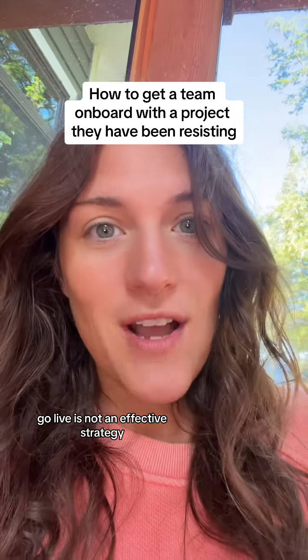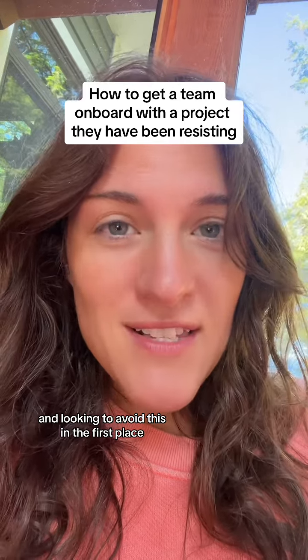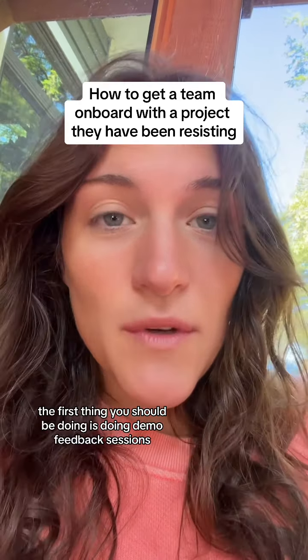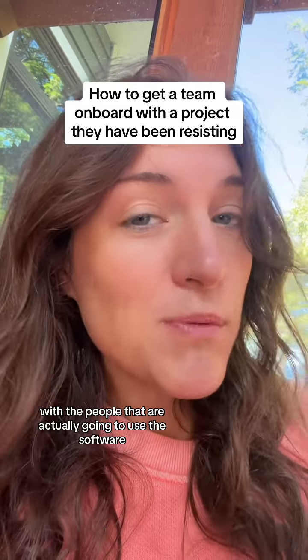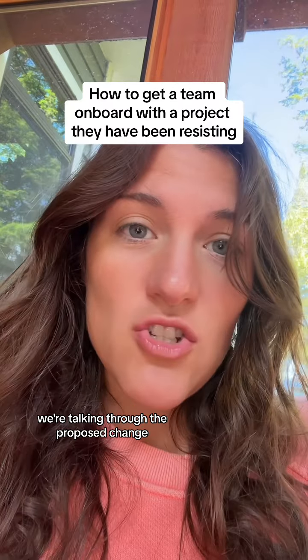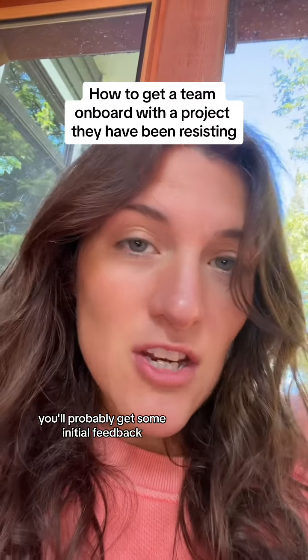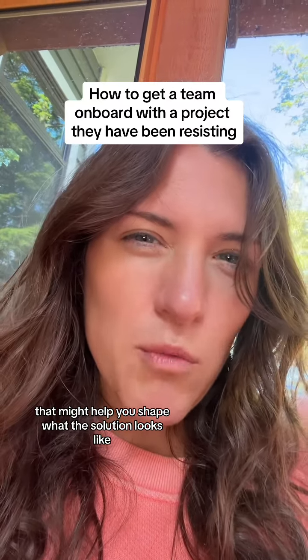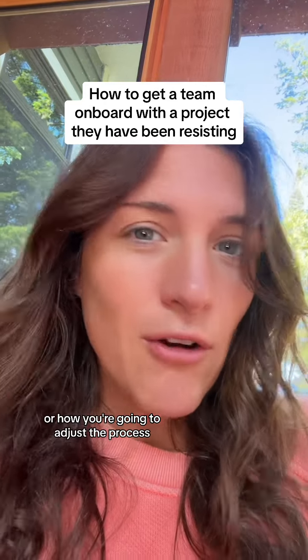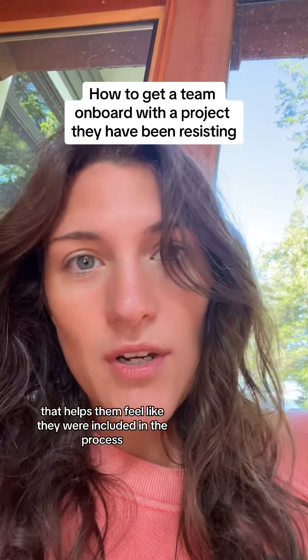If you're still in the implementation and looking to avoid this in the first place, the first thing you should be doing is doing demo feedback sessions with the people that are actually going to use the software, or talking through the proposed change so that people can get their arms wrapped around what it looks like. You'll probably get some initial feedback that might help you shape what the solution looks like or how you're going to adjust the process that helps them feel like they were included in the process.